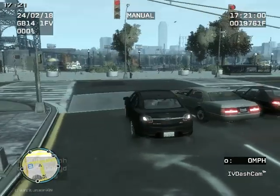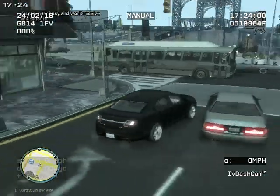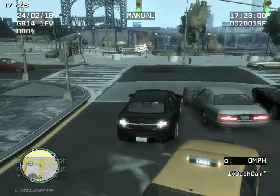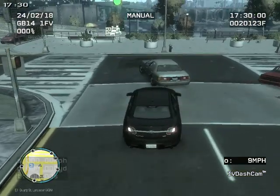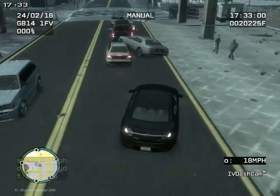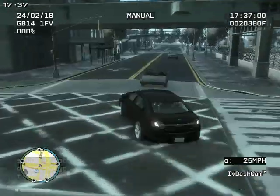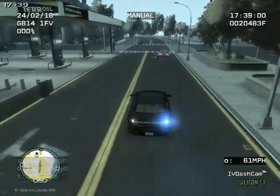I'm gonna go ahead and see this guy in this gray Emerald. Yeah, it's been a bit reckless, so I'm just gonna go ahead and try to pull him over. Come on, move, sorry, I have no time.